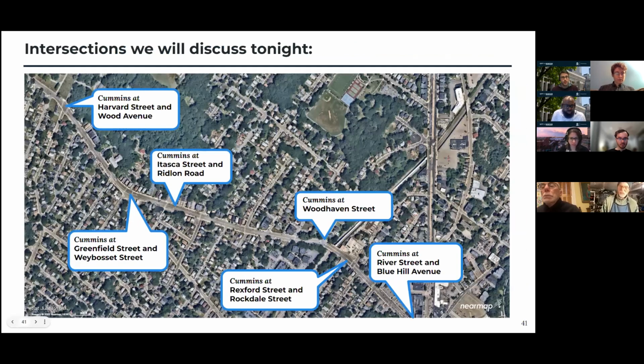Here's that map. So we'll talk about these 6 locations, or these 5.5 locations. We'll be starting at the top left with Harvard and Wood Ave. Next slide, please.